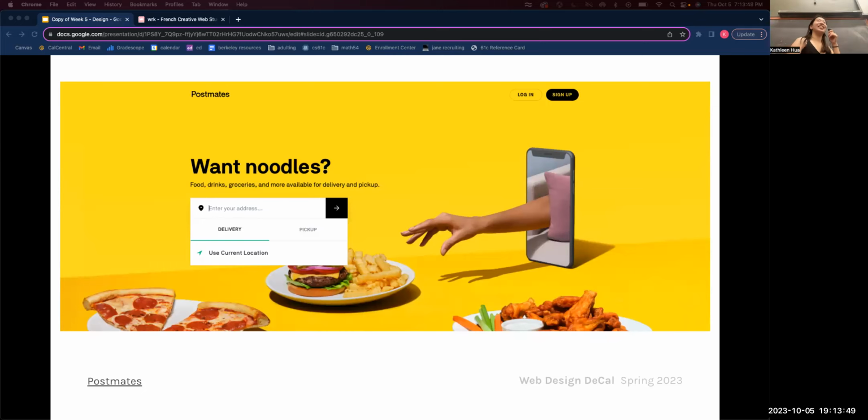Any distinct things that you can see that are different? Yeah, white space. White space is really nice on the eyes. Maybe two more things. Yeah, the background behind the text isn't patterned, so it's easier to read. There's also a nice image that says want noodles, with food and a cool graphic of a hand reaching through a phone, to show you can order through a mobile app.